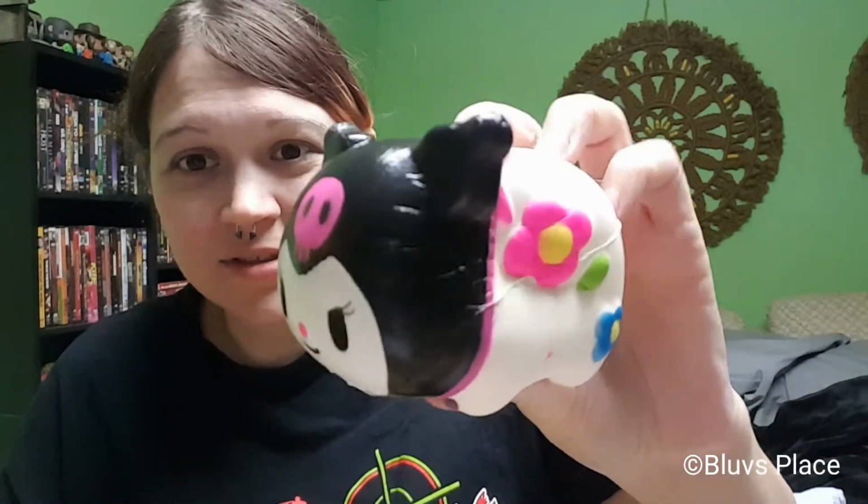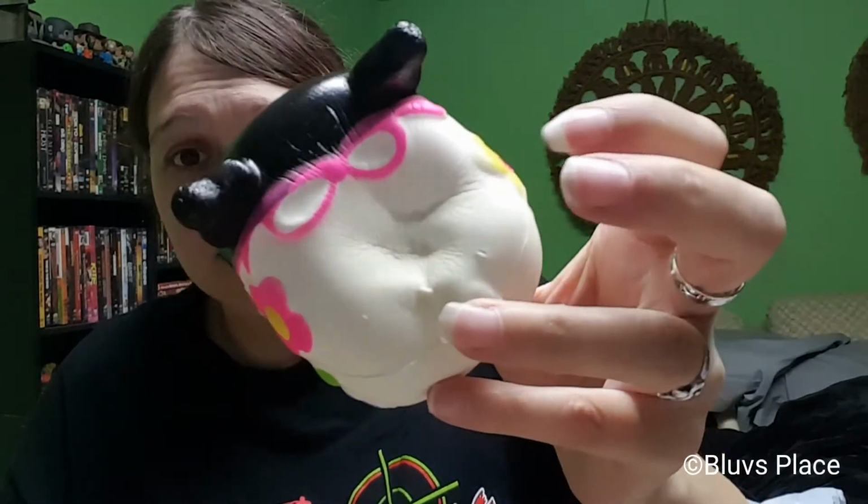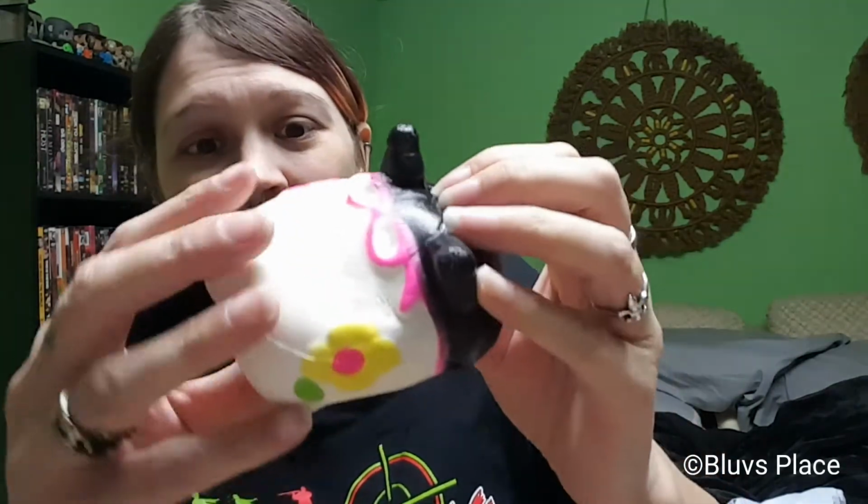And then the other one I think I paid full price for, again, which was like $2 and probably like $1 shipping or two. But I liked the design. Little skull. And they are slow rising, I think. Not super slow rising, but not fast rising either.